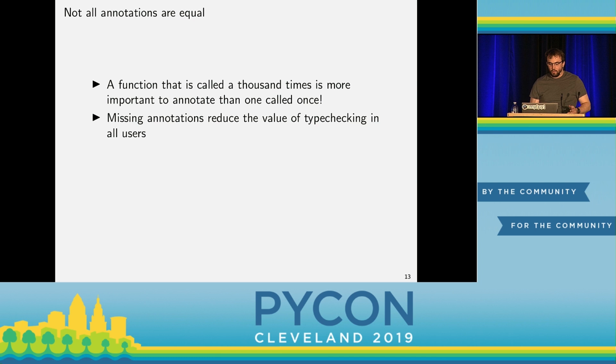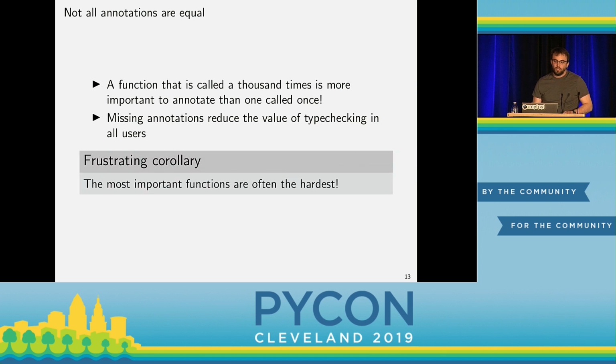But there's sort of a dark corollary to that, which is that the most important functions to get type checked are often the hardest to type check. Not because there's anything fundamentally hard about giving them a type, but because if they have lots of uses, then it's much more likely that lots of those uses will have errors.